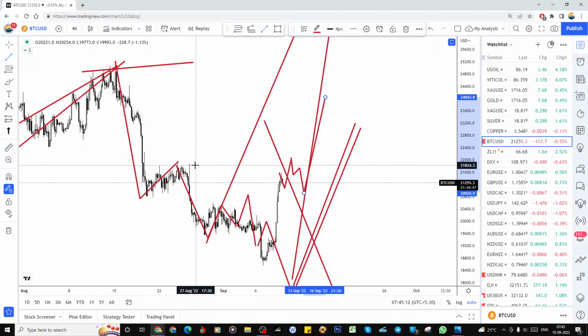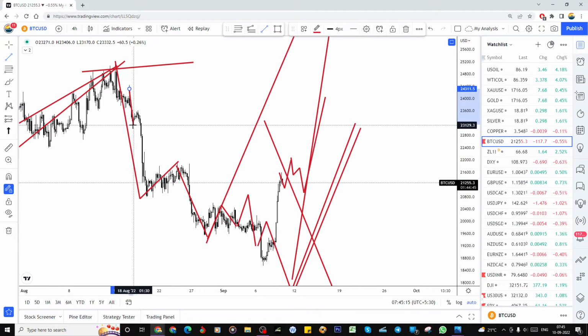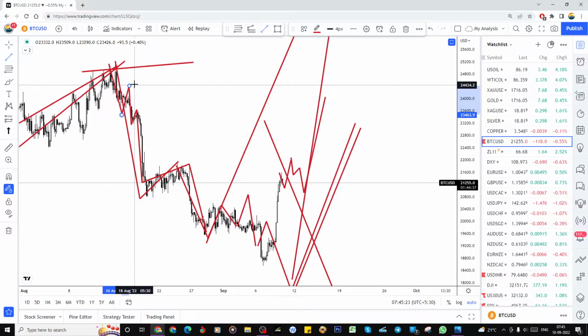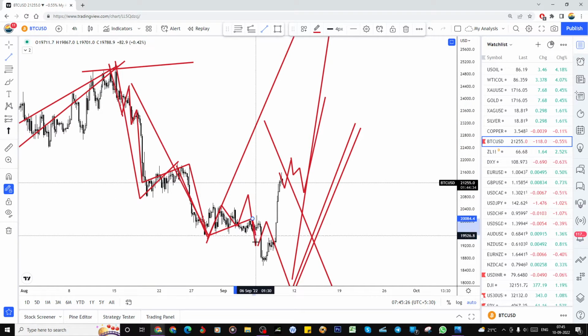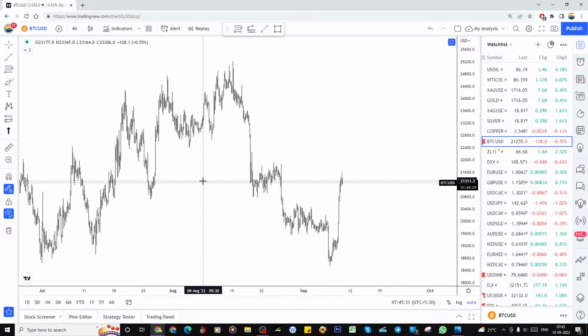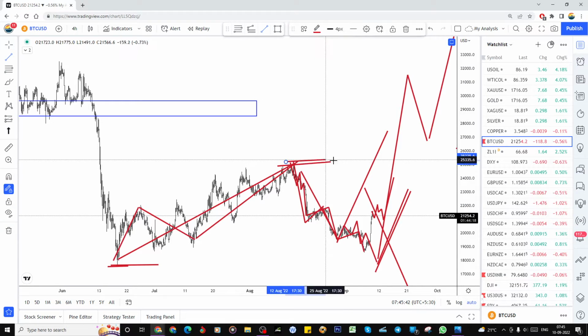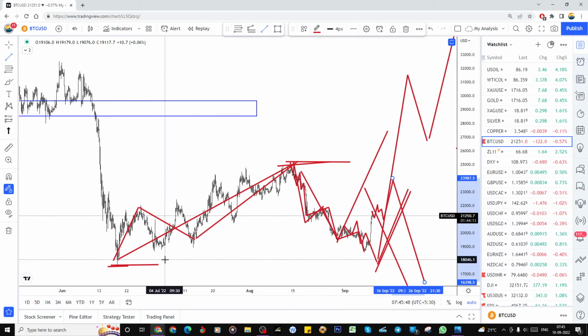And if this is the one here, it's a little bit confusing for me. 1, 2, so 3, 4, 5. So 1, 2, 3, 4, 5. So this is a five-wave structure. Sorry for the drawings. So whether this is the one, it's a five-wave structure, means looking to sell once it reached here, making this as a stop loss. Once it reached here, looking for this, but making this as a stop loss.